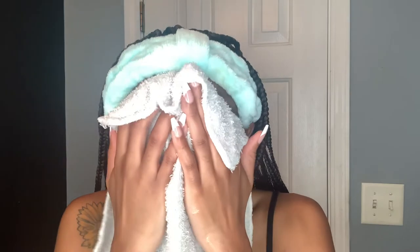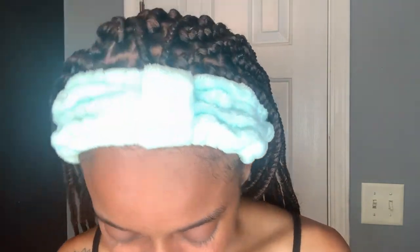Y'all, my skin feels actually really, really nice. Okay. About to get the rest off, and I'll be back. I'm patting dry, not rubbing. Oh, there's no makeup on my towel. I used white on purpose to see if it got everything off.